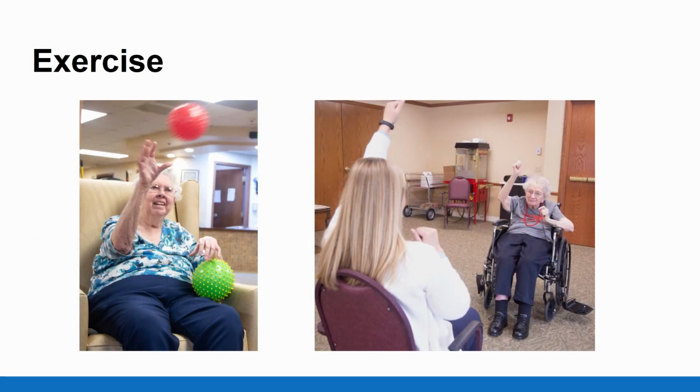Sometimes it's helpful to have lower functioning residents in a very small group, or individually, so you are able to give good individualized attention and assistance as needed. Higher functioning residents may be able to follow a leader of the group. Music can be used successfully to aid in rhythmic movements during exercise groups. Be sure to pay attention to everyone's ability to hear directions if you use music and adjust accordingly.